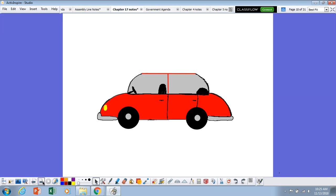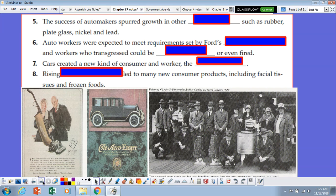And we are going to perform an assembly line activity, but for those of you who are gone, we're going to kind of skip this.